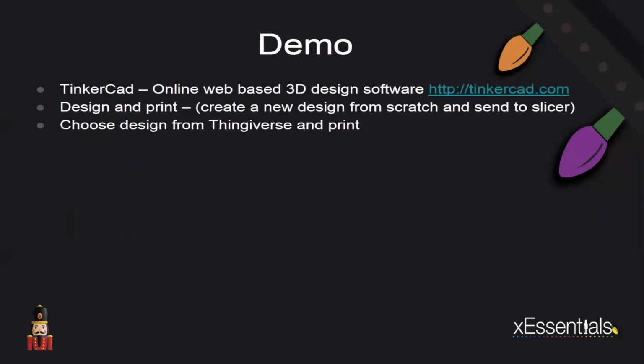Tinkercad is one of, and I've got another 3D design software that I use, but I don't have it on the slide, so I will have to pick that up later. So that is one of the places that you can go. It's a web-based 3D design software. It is free. Most of the stuff that I use is free and open source.